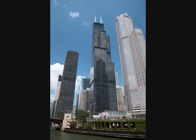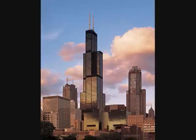The Willis Tower, formerly named, and still commonly referred to as, the Sears Tower, is a 108-story, 1,451-foot skyscraper in Chicago, Illinois. At the time of its completion in 1973, it was the tallest building in the world, surpassing the World Trade Center towers in New York, and it held this rank for nearly 25 years. The Willis Tower is the tallest building in the United States and the 7th tallest freestanding structure in the world.